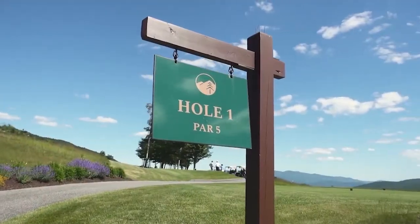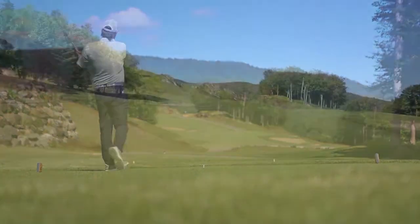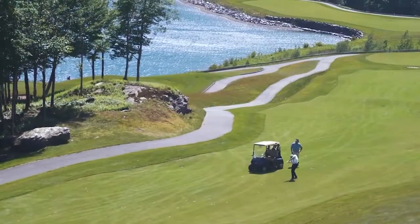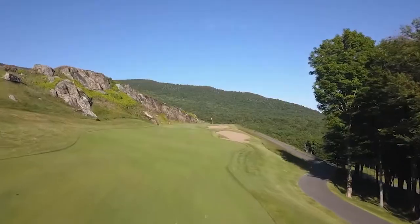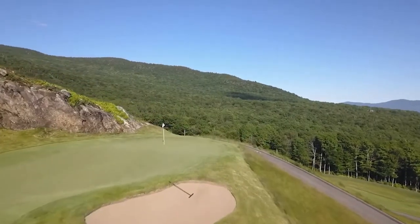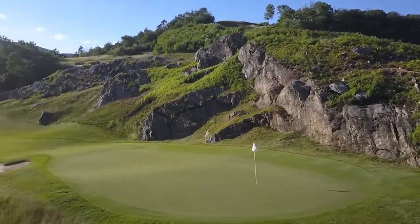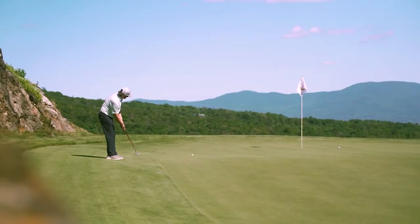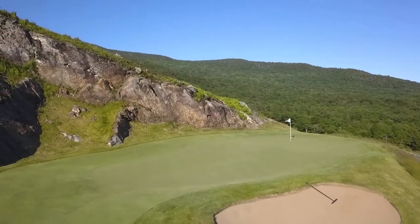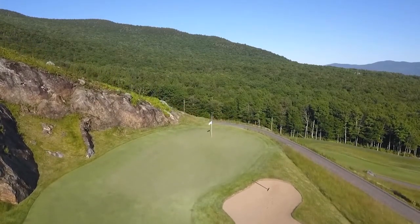So number one, I think, like every course, it's important to get off to a good start. First hole here is a par 5, and the design of the tee shot is basically just to get it in play. The way the round really starts is when you walk up to that green and see how dramatic the views are from that first green. Huge cliff on the left, dropping off down to the Stowe Valley down below and beyond the green. When you stop after that first hole and look around, you realize how special of an experience you're in for the next three plus hours, and it's going to be a special day.